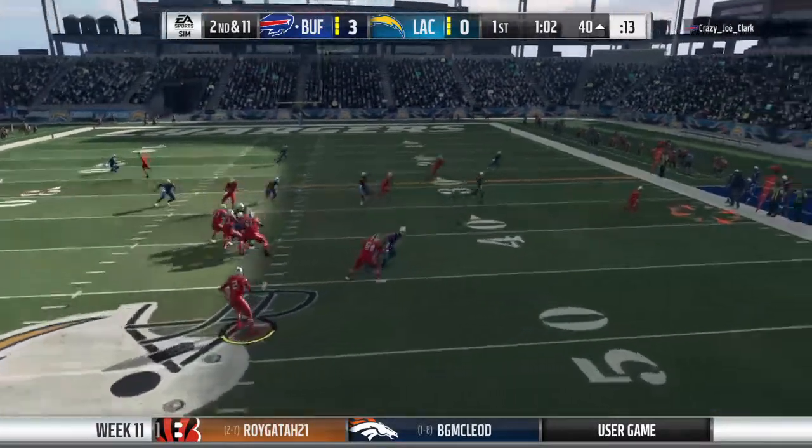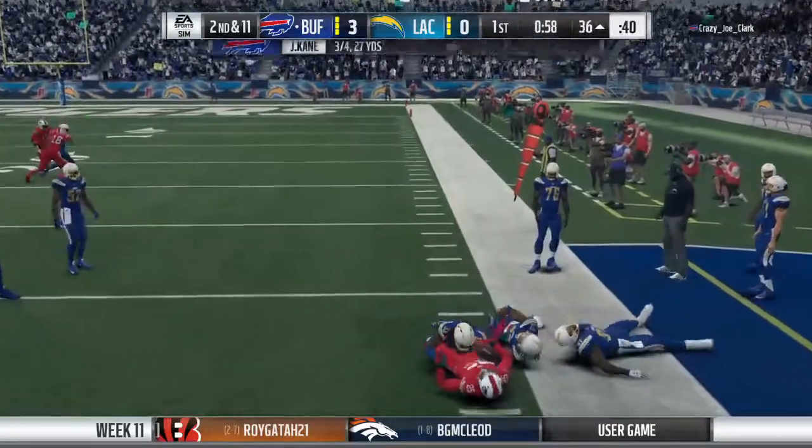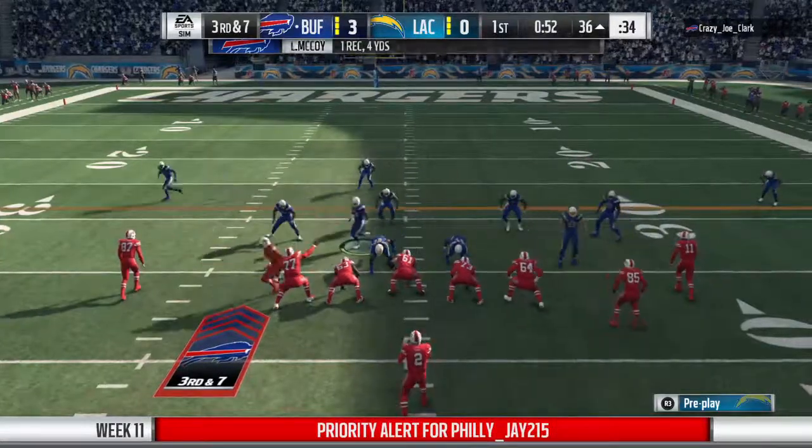From the shotgun, he'll look to throw. And he'll check this one down to McCoy. And here he'll be brought down a little shy of the 35 at the 36. A gain of 4 on the play, and that'll make it third down.